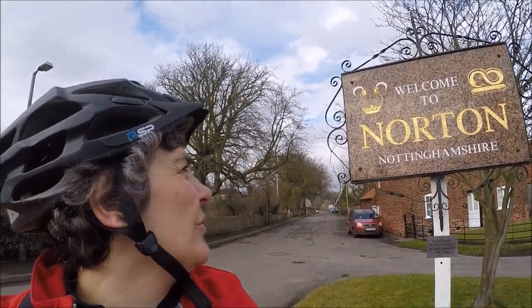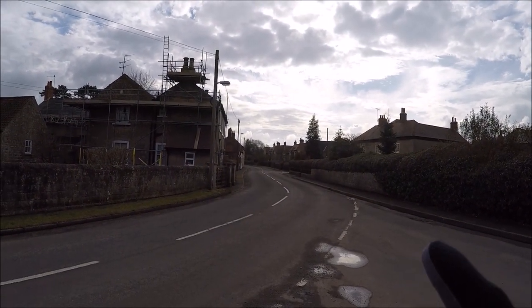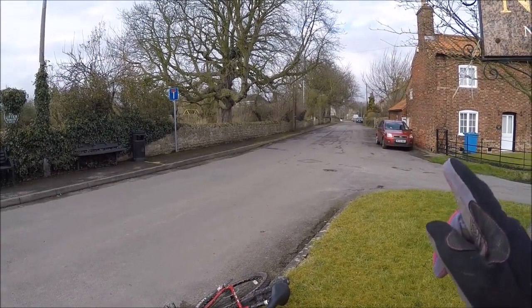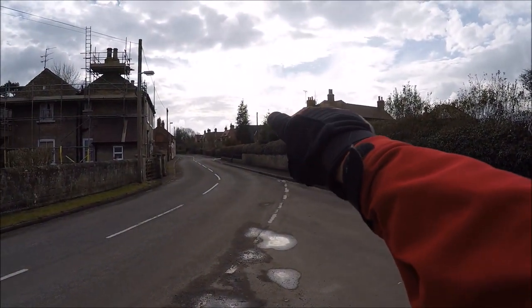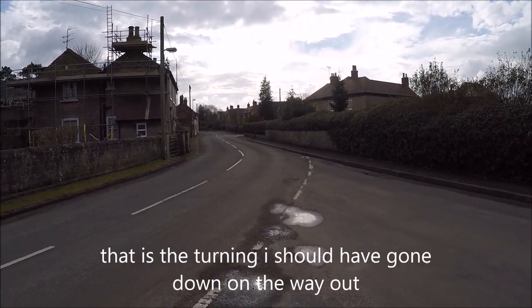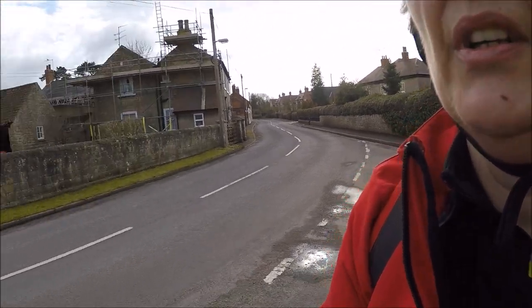We're in Norton. And that is the way I went the first time, then turned around and came back. Then I went down that way. And my bike computer keeps saying I'm off track. So the only turning is that one there. I perhaps could have gone up that one, might have been it, but I'm not sure. But anyway, I got onto the track that I was supposed to do a bit further up, but I'm not sure where I'm supposed to go.